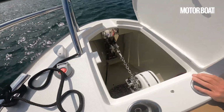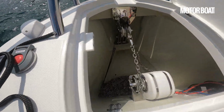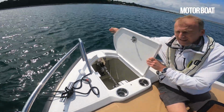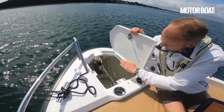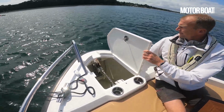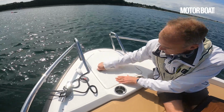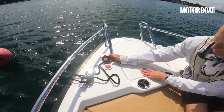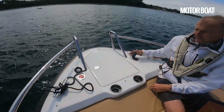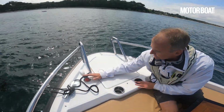Again, really nice deep anchor locker and a properly custom-made windlass. So there is an electric windlass here and a little custom-made anchor that runs through the hull and fits very snugly around the bow. But you can see we've got the controls for the electronic windlass either side. You've got up, down, easy to operate with your feet or your hands.